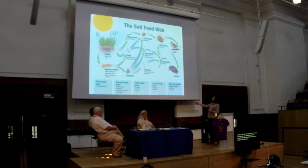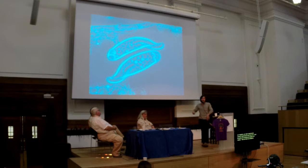Okay, and then we have our predators, the higher level predators. These are protozoa. These are single-celled animals. Their primary role in soil is to eat bacteria. And when they eat bacteria, like all organisms, they consume, they metabolize, and they excrete waste products. And those waste products are nutrients that are cycled back into the system for other organisms or for plants to take up, to absorb for their mineral nutrition.